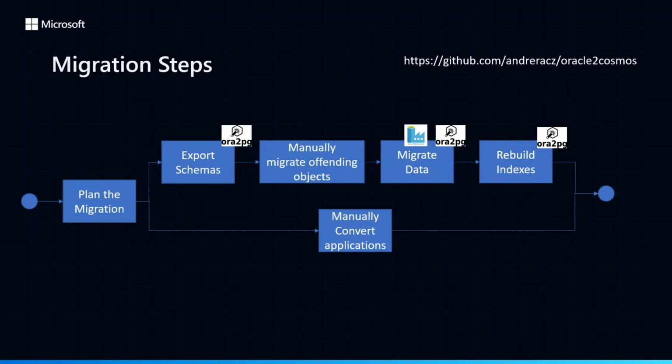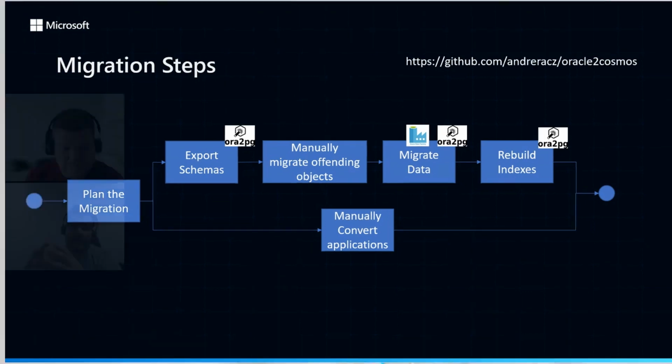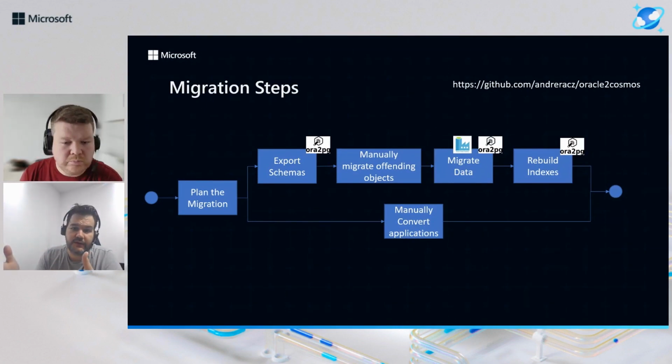There are also some scenarios that could complicate this migration a little bit, especially when it involves DB links with other databases. If you're going to migrate one database, you need to consider if you're going to migrate all of the other databases to PostgreSQL in Cosmos. So this is something that must be considered, and you need to plan accordingly. What we usually have been doing in our projects that involve this kind of migration is to try to decouple and break these DB links, but usually it involves some rewriting of the applications.